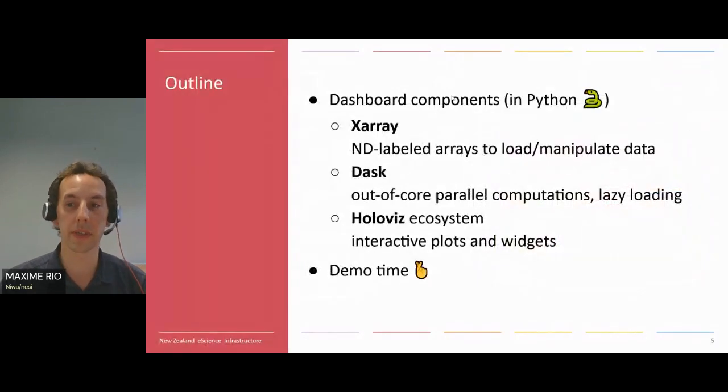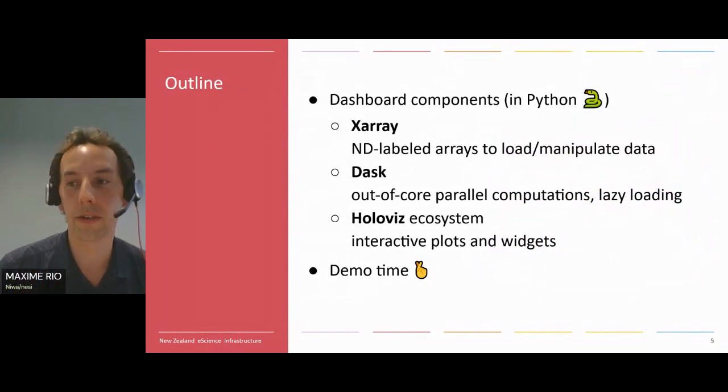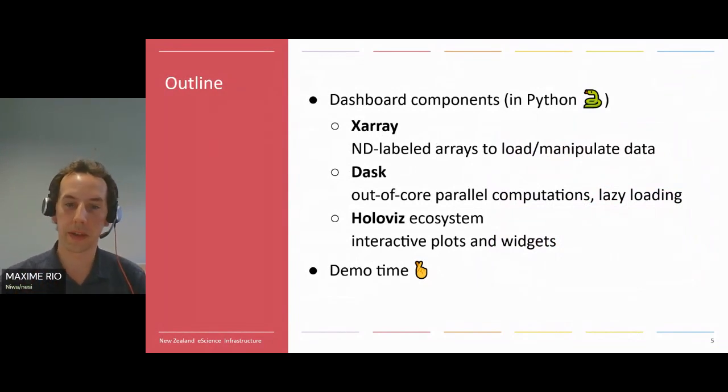So how will we address that? As part of this talk, I'll show you three main packages: Xarray, Dask, and HoloViz, and we'll see how they work together. If time permits, there will be a little demo, but I'm not sure we'll get there.